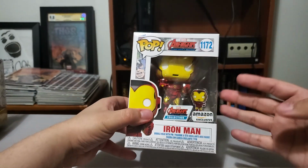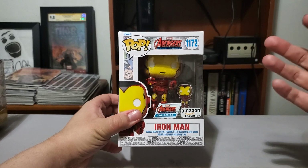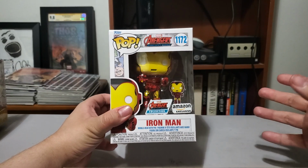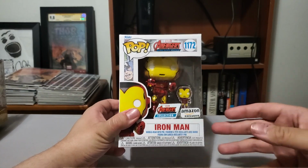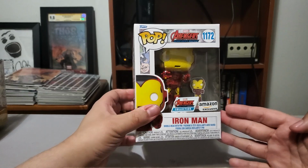I didn't have a classic Iron Man Funko, and I think this will work perfectly for that. I love the more old school classic Iron Man armors. I'm not a big fan of all the nano stuff. I never have been. In the MCU, my favorite Iron Man armor is still that Mark III armor from the first movie. And this is a pretty classic looking Iron Man, so I'm cool with it.